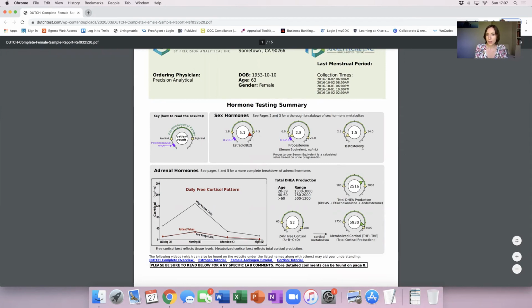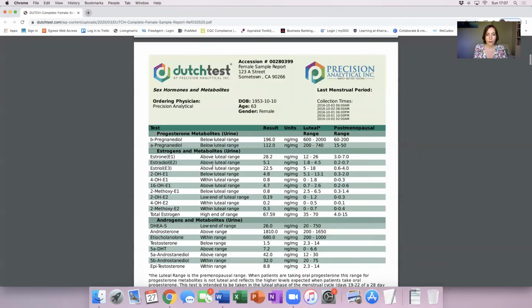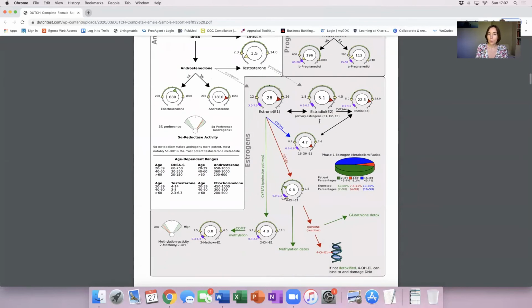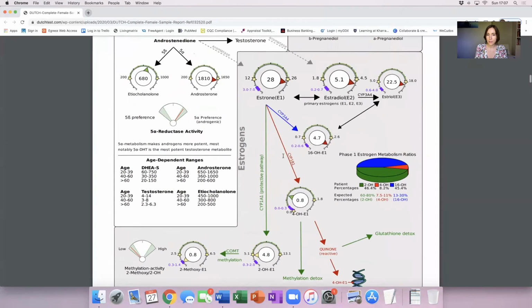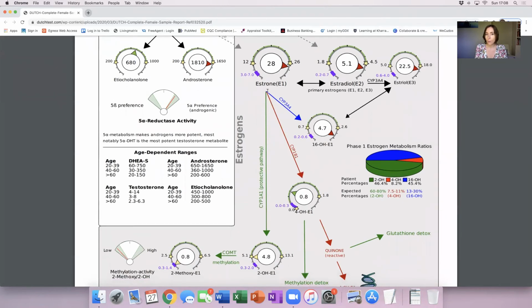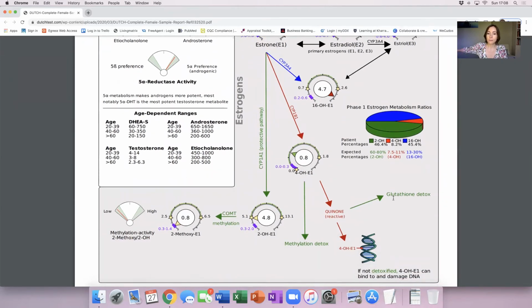So the important bit of Dutch isn't just this first bit of looking at the relevant hormone levels, but it's also looking at how you break down your estrogen. If I go to the next page, this is a very complicated diagram, but I'll talk you through it. When we make estrogen, we have to break it down, and we can break it down via 3 different pathways. The green one is the protective one. This blue one is not so good, and this red one is also really quite dangerous. So when we have more estrogens pouring down this red pathway and we can't detoxify them effectively, we will need to be careful, because that can actually bind to and damage DNA.